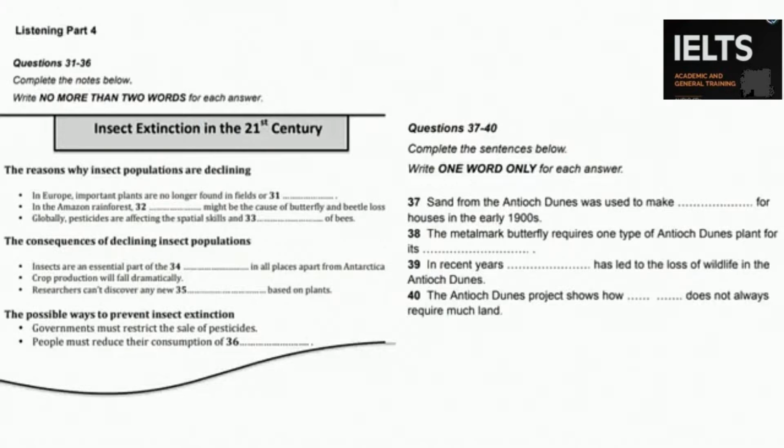So, there's some possible ways we could prevent insect extinction, some more controversial than others. I think it's a given that governments have to do something about the sale of pesticides. In fact, some countries have already passed laws to ban certain products. That's a good move forward. But ordinary people can also make a difference. If we cut down on how much meat we ate, some of the land now used for grazing could be turned back into insect-friendly environments.